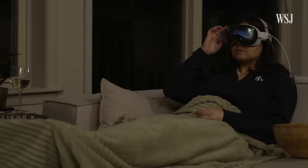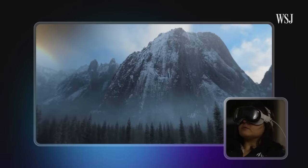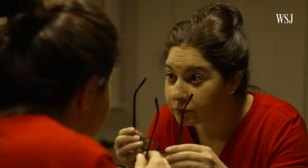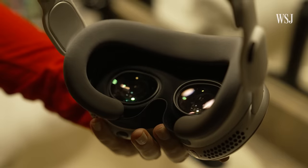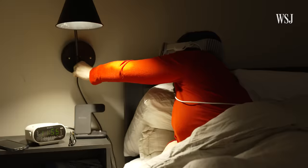I do like one of the virtual reality features. Turn the digital crown on the top of the headset, and I am now in a 180 degree view of Yosemite. If you're like me and wear glasses, you have to get prescription inserts to use the Vision Pro. You just click in like that. Wow, crazy. Browser, move over.